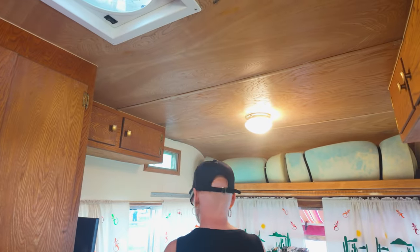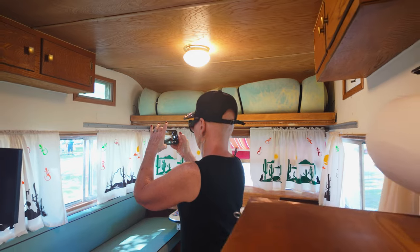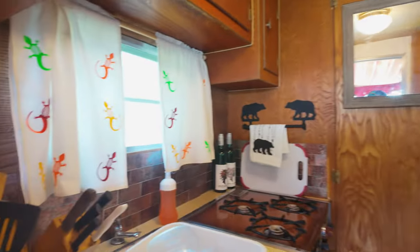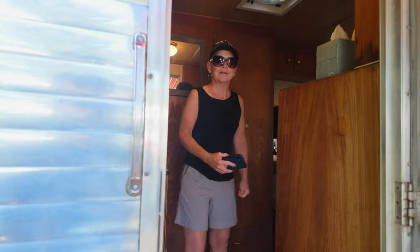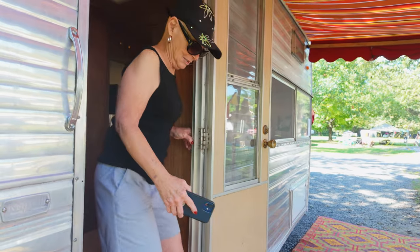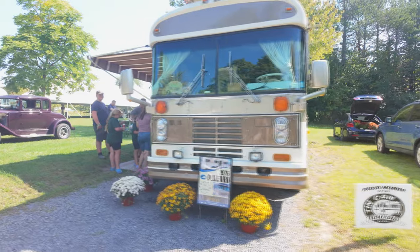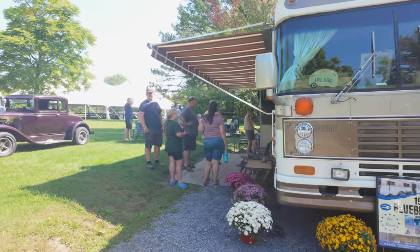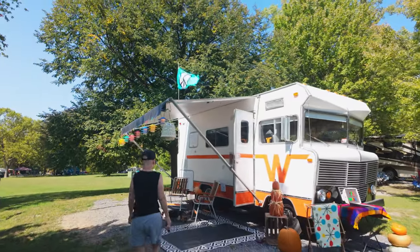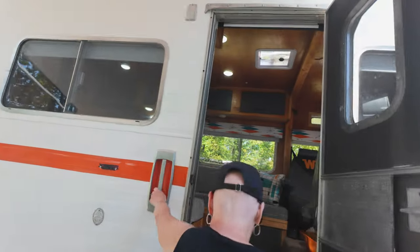Curtains, Randy. Oh, wow. Aren't they nice? The two cushions, big sections, pulled together to make the bed. Oh, okay. Did you make the curtains? With the help of a daughter. She had the Cricut machine. Oh, very nice. Oh, it's a little crowded. Now we can come back.